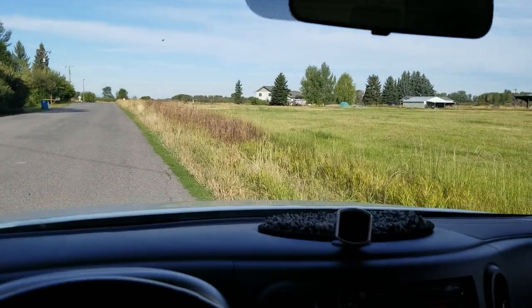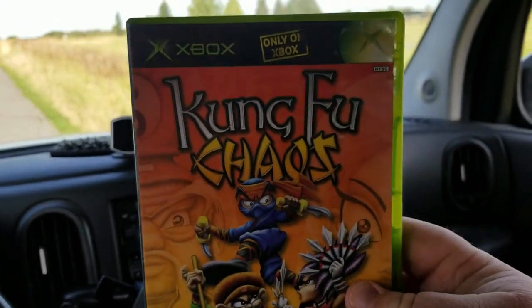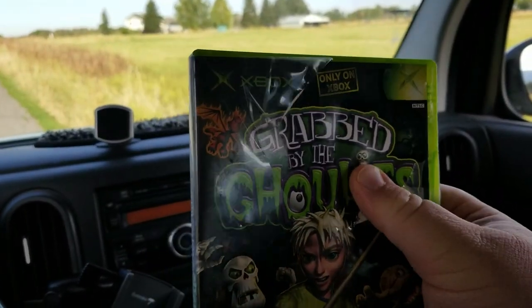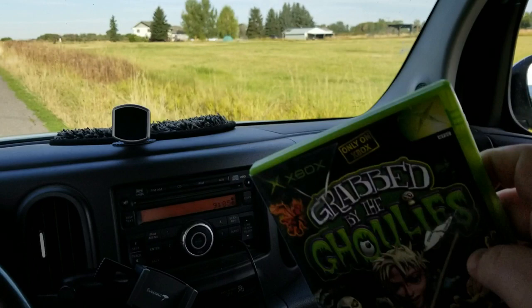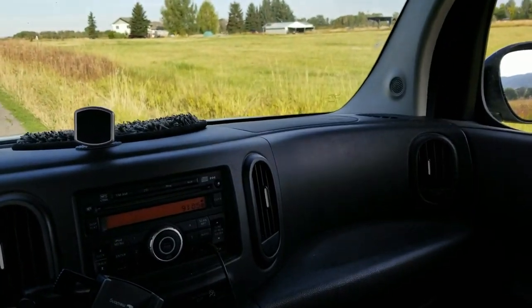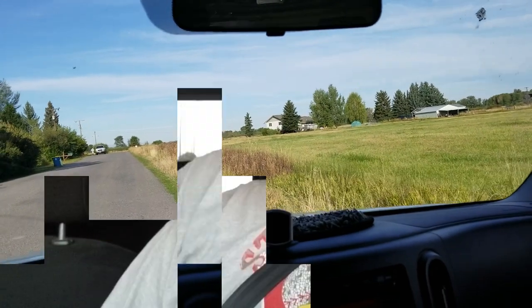So $20 spent. I have a Halo 2 limited edition with the slipcover. It's complete. Everything's in there. Kung Fu Chaos on the Xbox. Don't have this game, so that's new to me. We have a Grabbed by the Ghoulies. Looks like I'm going to need to put it in a better case. I do have that. I don't know if it's going to be flippable. We have an Oddworld Munch's Oddysee, which has that Microsoft Company Store purchase sticker on it. And finally, a Platinum Hits Morrowind Game of the Year, which is about a $17 to $18 game. So maybe we can flip that for a little bit of our money back.